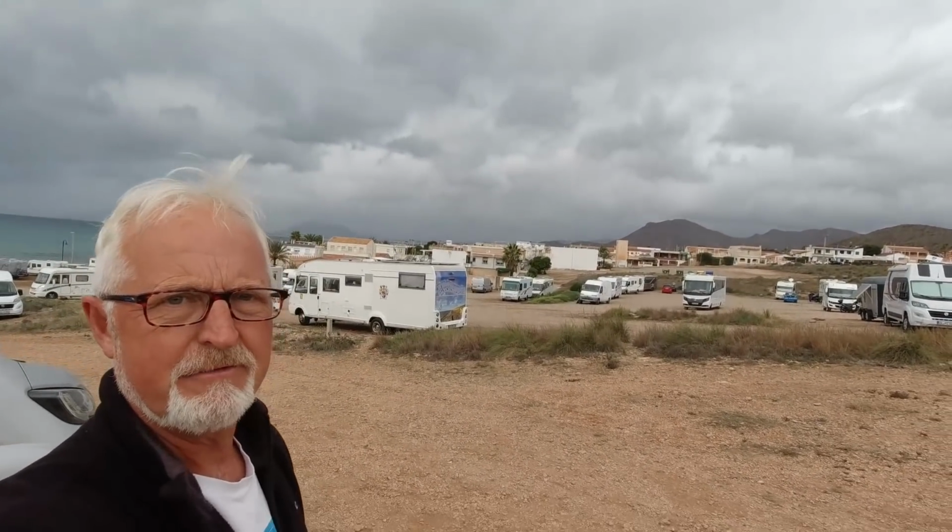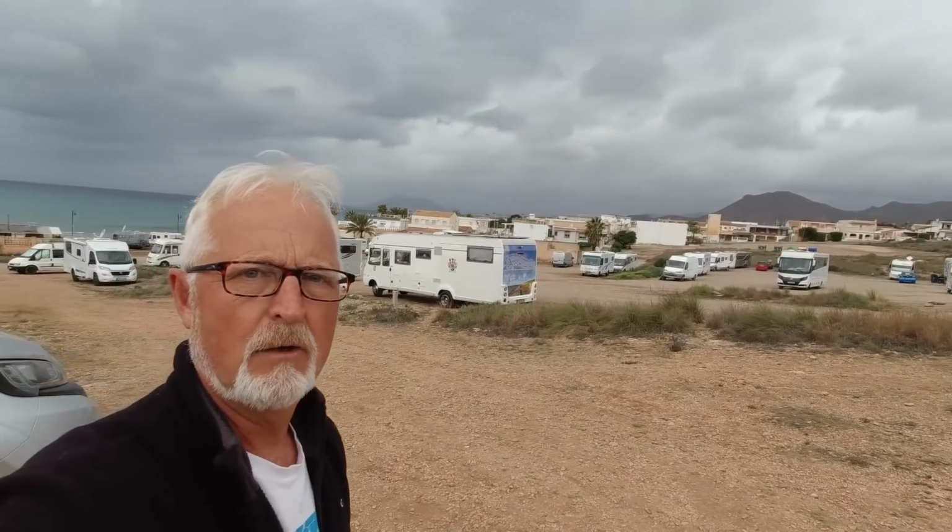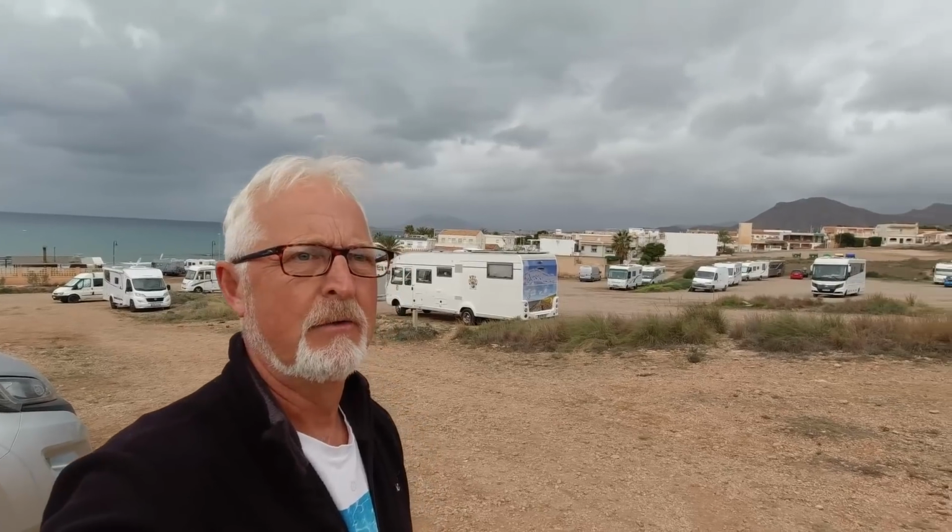Well, it's Saturday morning. We've decided to leave La Joyosa a day early because the weather's a bit duff. So we're going to take a ride to Mejia. We've heard that you can stay on the IKEA car park free of charge. Definitely be coming back here though. It's a fabulous site. La Joyosa.